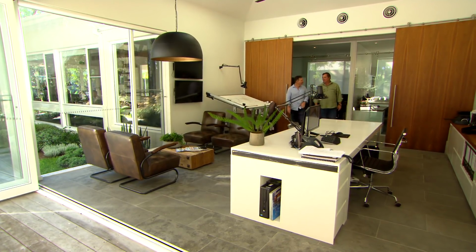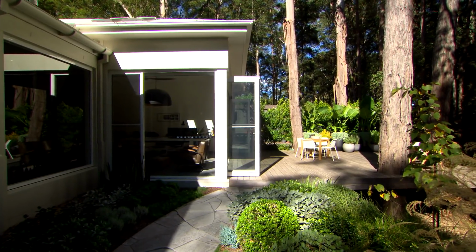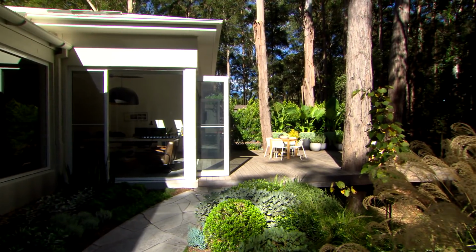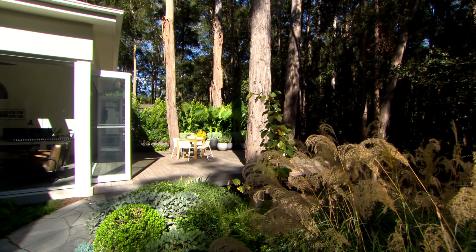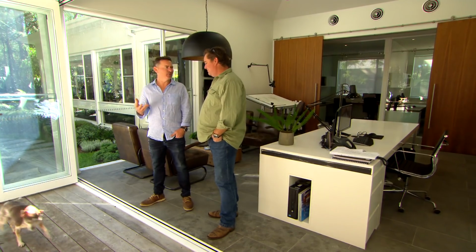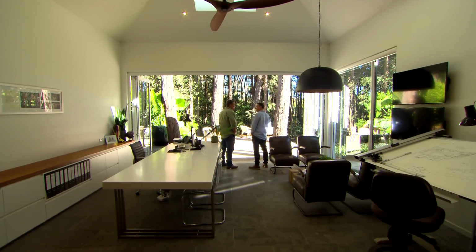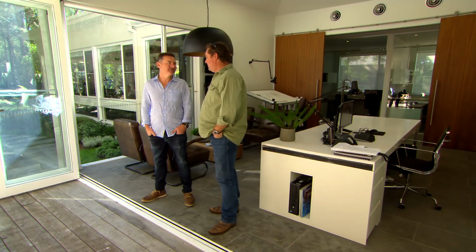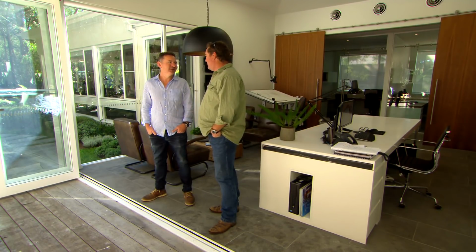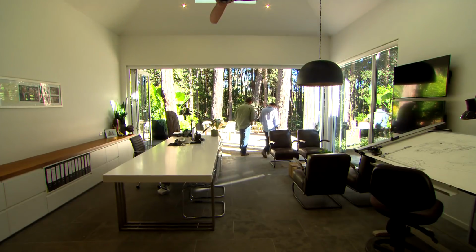Mate, as far as offices go, this is pretty special. Yeah, thanks. It's come up really well. The staff must love it. Yeah, look, I think workspaces, you've got to get that inspiration, especially in what we're doing from a landscape point of view. So, open up the door, look at nature. It's got to get you going when you're actually doing a great design. Yeah, not the plumber who's got the leaky tap, that's for sure. I'm not now, but I was. Let's have a look.